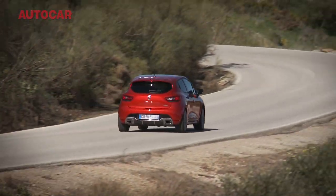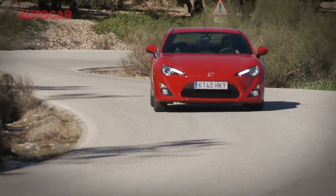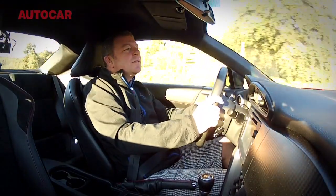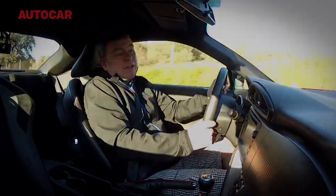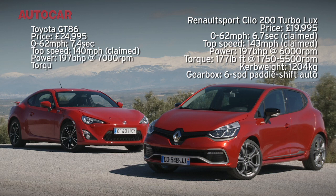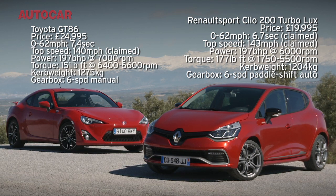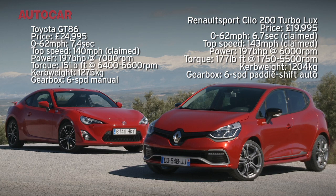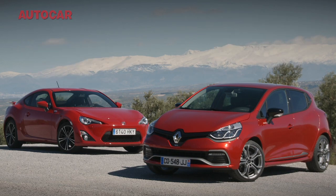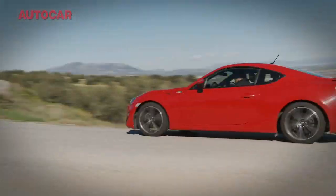There's not a lot that we don't already know about Toyota's GT86. It really is exquisite. Toyota have hit the nail right on the head. But what's it like next to the Clio? Well, it's a lot more expensive. It costs £6,000 more than the Clio. Obviously, it's rear-wheel drive, which gives it a completely different set of handling characteristics, arguably a nicer balance. But power-wise, you get exactly the same as you do in the Clio, 197 bhp, but you get less torque and a little bit more weight for that torque to pull.